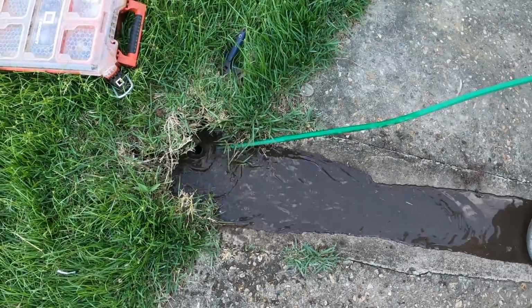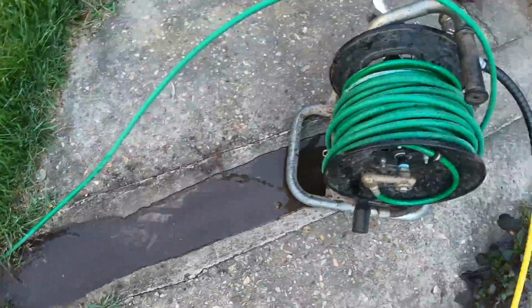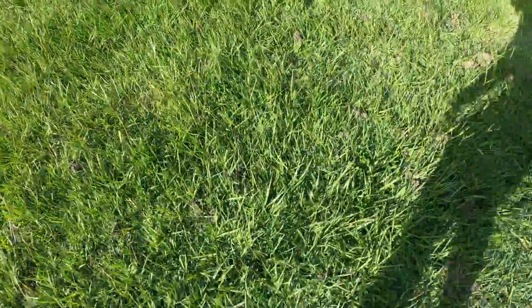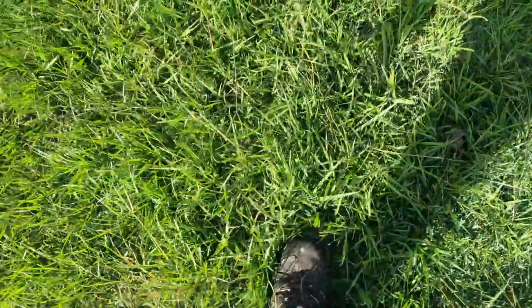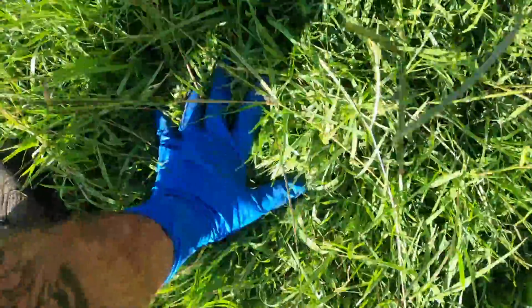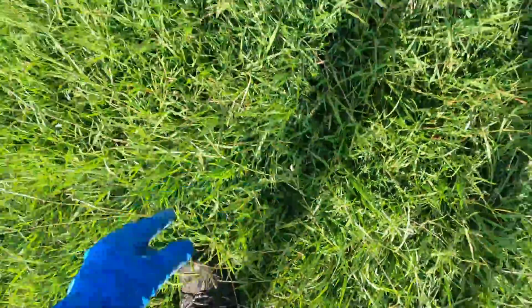We'll see which way it's falling. But we're about 10 meters. Right around here. Lines up with this point.